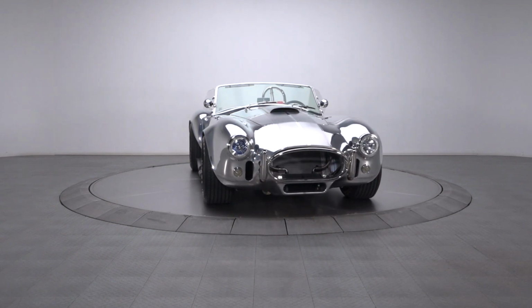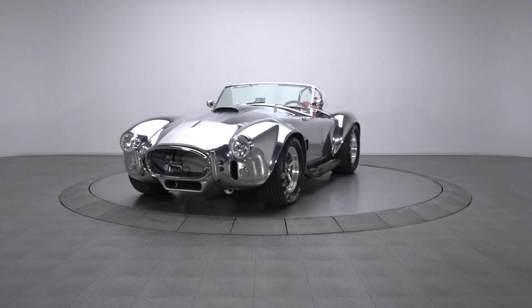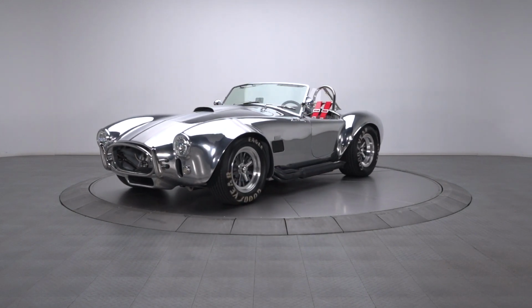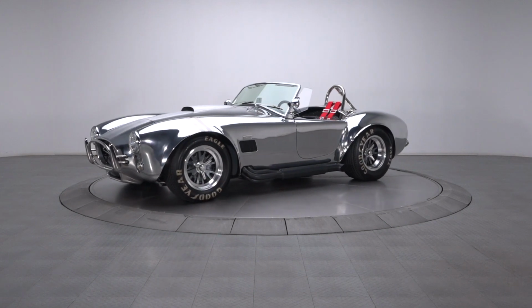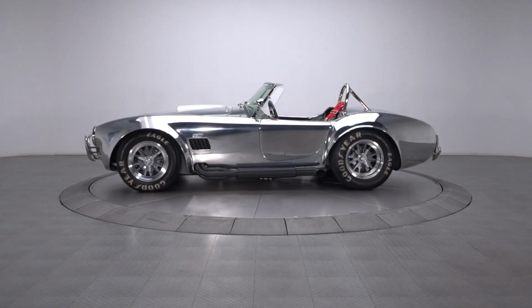With their tidy proportions and all-American athleticism, Shelby Cobras are certainly a standard in the sports car world. And the baseline for notable Cobra builds is a lightweight body, ferocious forward power, and somewhat conservative aesthetics.